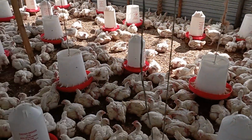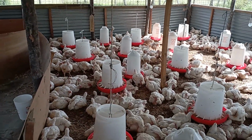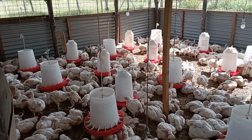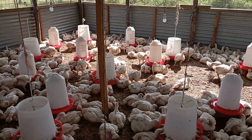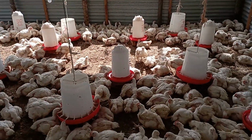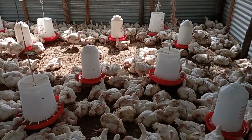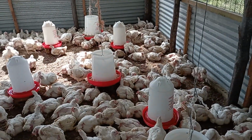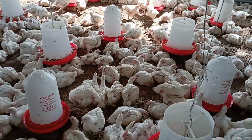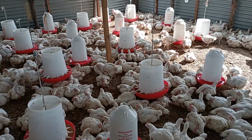So, as usual, step number one, the farm manager is going to step inside. But today we are not just doing random sampling. Today, we are actually measuring everything, and we want to separate the birds that have at least a weight of 1.8 kgs and those which are 1.7 to 1.8, and then we'll be able to determine if indeed we have all the birds in the house.